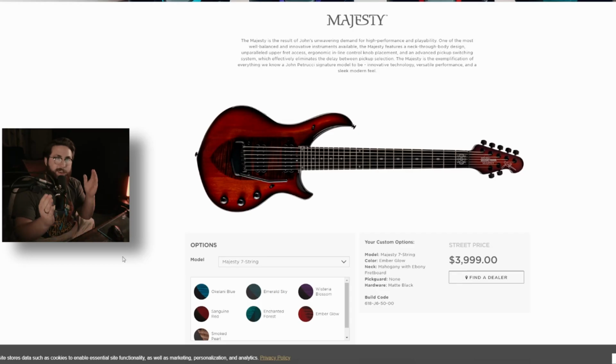Next up should also not be a surprise. This is an Ernie Ball Music Man John Petrucci Majesty guitar. This is the 7-string Ember Glow. And come on, do I really need to say much more? This is just a beautiful guitar. I do have a Majesty guitar already in the Arctic Dream finish, but this Ember Glow is just so beautiful, man, and I'm not a huge fan of black hardware, but this works. And I'm not a huge fan of ebony fretboards usually, and it works.